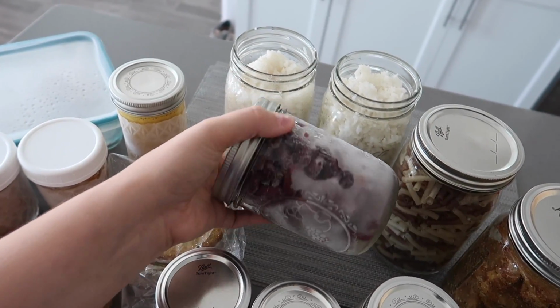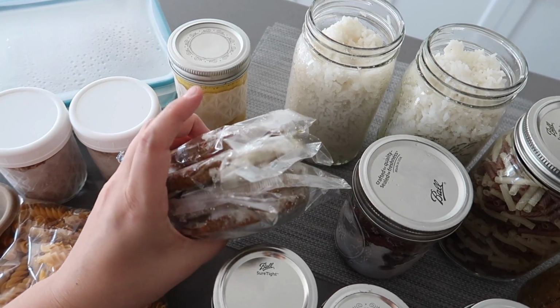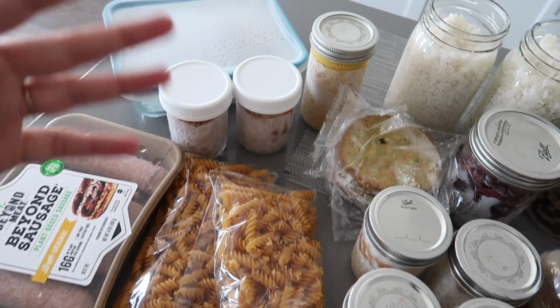I have a thing of pre-cooked kidney beans. These are frozen right now. I have some Dr. Praeger's burgers, which will be mostly for Ryan and I for lunches. We'll pick up lettuce when we're there so we can make like burger salads.